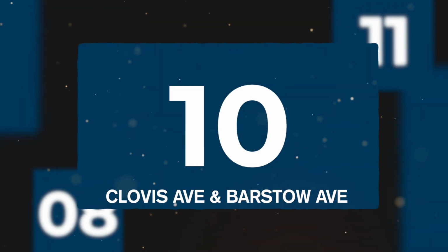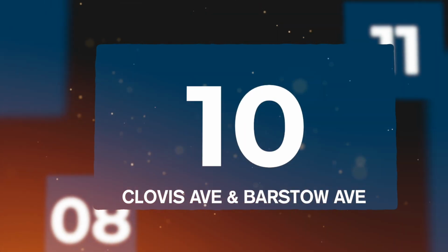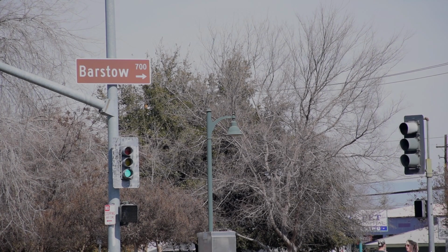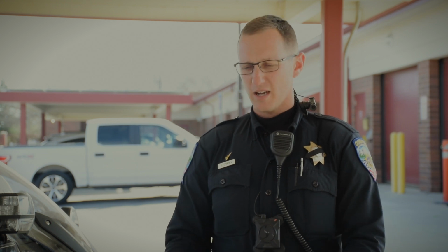Number 10, Clovis Avenue and Barstow Avenue. 71 total tickets were issued in this intersection in 2020. You can be distracted with anything, with newspapers, the radio. I mean, some people I've even seen driving down the road with laptops spread out on their laps. But definitely pay attention to your surroundings.